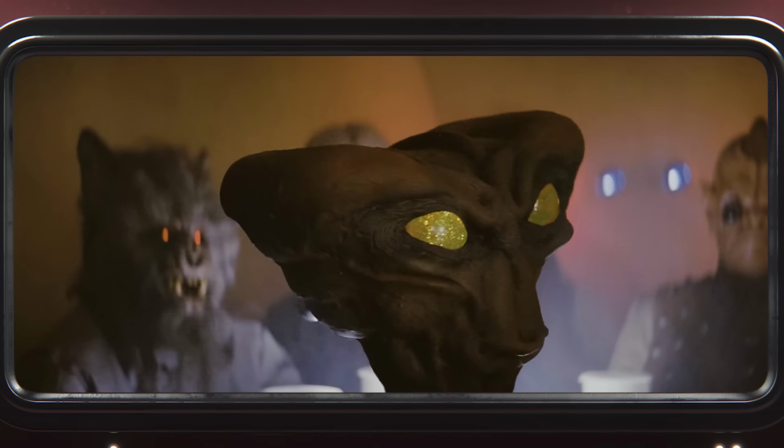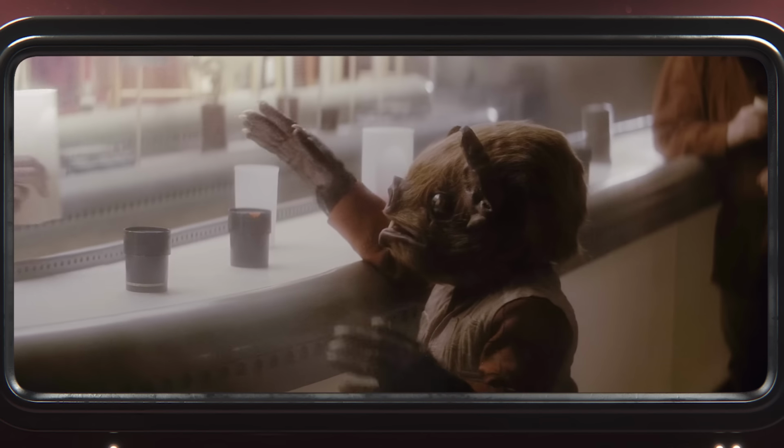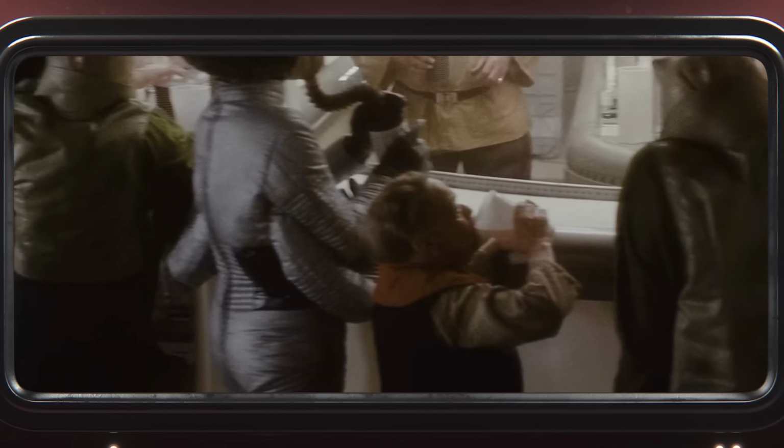Moving on to the Mos Eisley Cantina, which is an absolute treasure trove of interesting things to notice, but one thing really stands out. Attack of the Clones might have been the first time we heard the term death sticks, but the act itself started in the very first film. In the Mos Eisley Cantina, we can just barely see a patron indulging this particular vice.